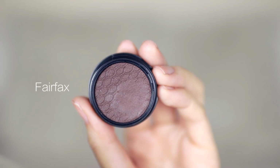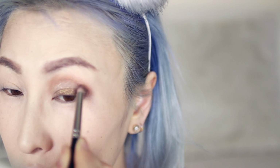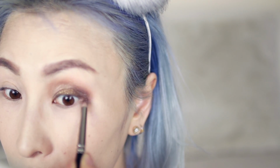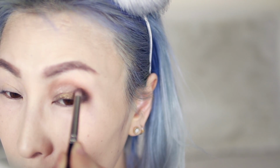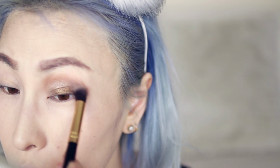And then using this dark brown called Fair Effects, I'm going in with M.A.C 219 brush, I believe, to darken and deepen my outer corner on my eye, and this will create a smoky effect. Then again, just to smooth everything out with a kabuki brush.